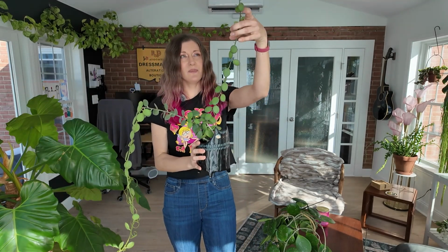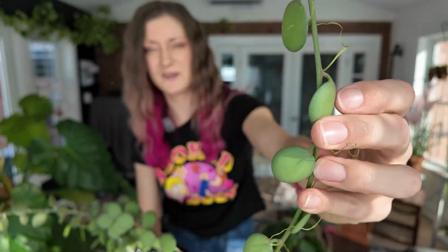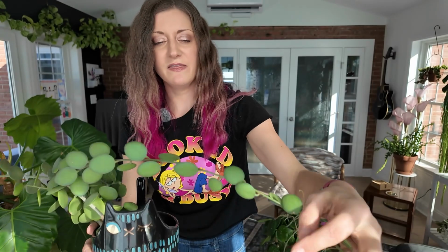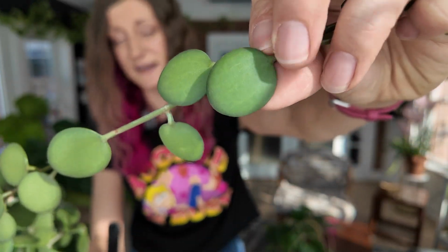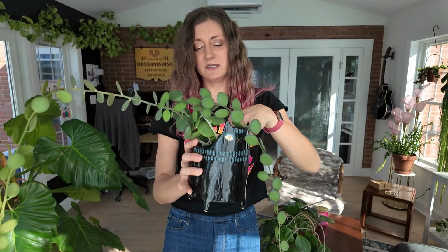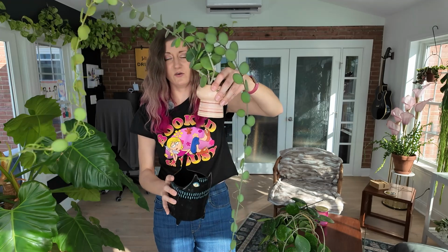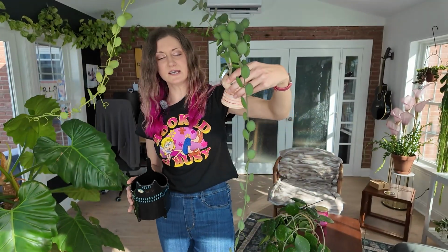So this one can be climbing or vining. If you look closely on here, you will see that they have these little tendrils that come out that are meant to help them climb. And then the leaves on this one are quite succulent. It is a succulent, and it's just a really unique looking plant. I'll take this out. I have it in a pretty small pot right now, actually, for how large it's gotten.